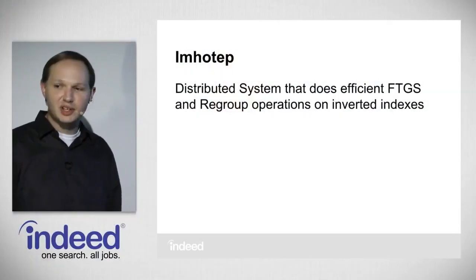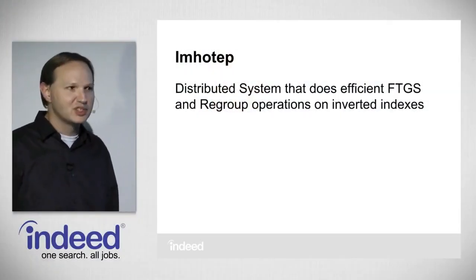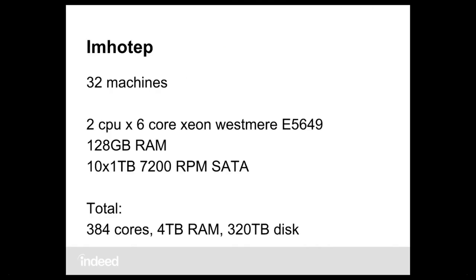So we've built this system. We call it MUTEP. And you can think of MUTEP as a distributed system that does efficient FTGS and regroup operations on inverted indexes. This cluster of machines right now that we're operating on has 32 machines in it. Each machine has 2 CPUs and 6 cores on it, 128 gigabytes of RAM, and 10 1 terabyte drives. So that entire cluster combined has 384 cores, 4 terabytes of RAM, and 320 terabytes of disk. So let's look at a very big decision tree and building it on top of this hardware.